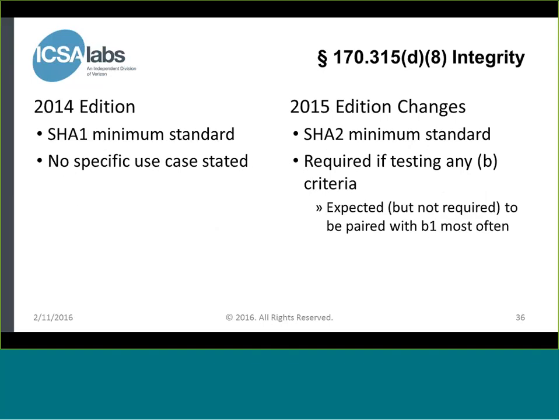So for integrity, initially SHA-1 was the minimum standard required. SHA-1 is being deprecated by a lot of different standards and uses. In the case of the 2014 criteria, it was permitted then. It will not be permitted for 2015. They're now going with a SHA-2 minimum standard, which could be SHA-256, SHA-384. Those are all subsets of the SHA-2 standard.